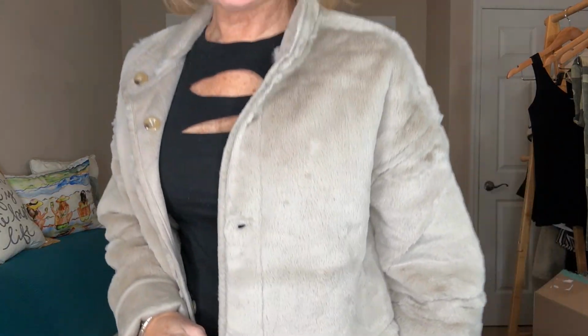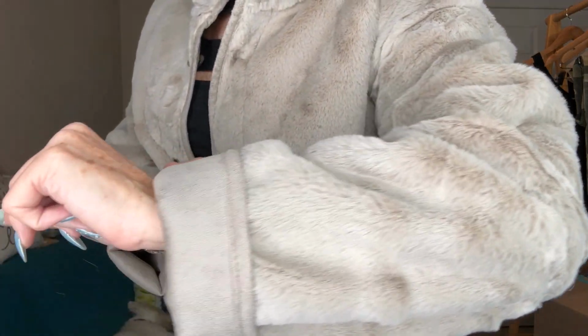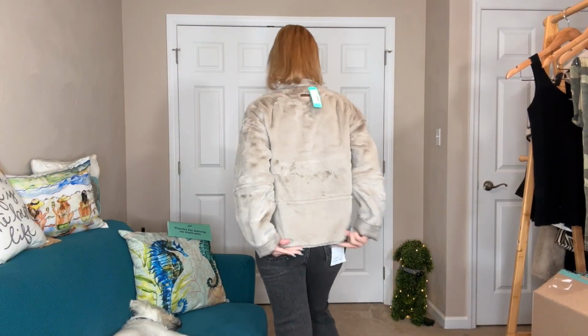All right, so now I've switched out my jeans. Now I have on the Daze, put on the cute LNA tee, so cute, and I swapped out reversed the jacket. So now we have on the first side on the outside. What do you guys think of this? So all the fur, I still have to cuff it because it's long, so now you're seeing that suede at the cuff. No pockets on this side either. It's about mid-tushy.